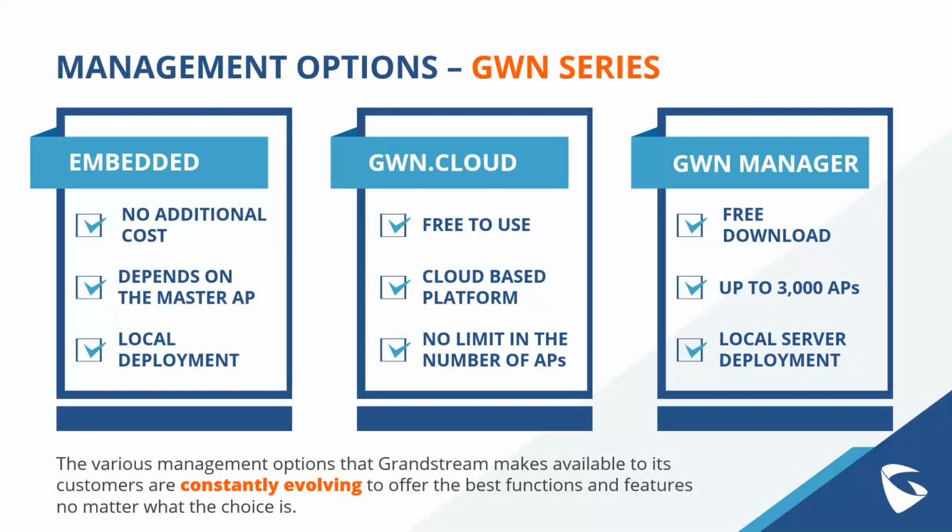Really depends on if you want to use the cloud option, or in some cases, some deployments will have to do the local server option. See that in government-type deployments sometimes, or medical. But do have a couple different flavors there. They're essentially the same thing. It's just a matter of if you want to go cloud versus local server deployment.